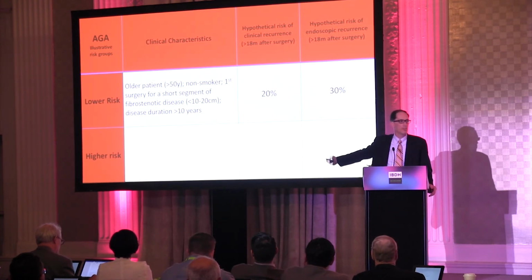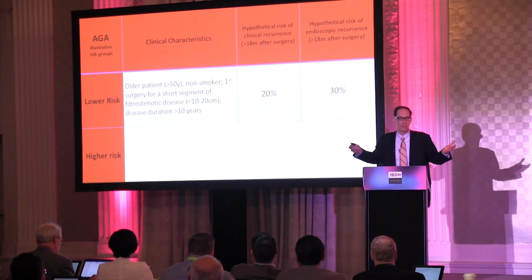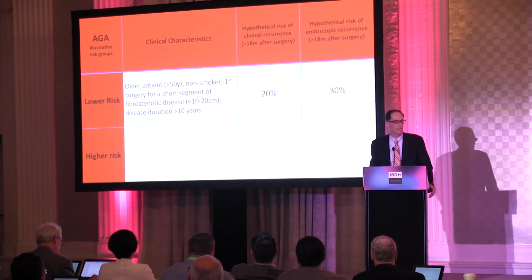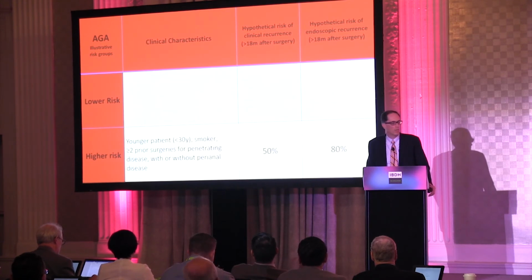Now, when we did these AGA technical reviews, we had no guidance on this. There's not a lot of good natural course guidance to come up with these numbers, but we put hypothetical risks of 20% risk for clinical recurrence, 30% risk for endoscopic recurrence. The high-risk patient, who should you start post-op treatment?